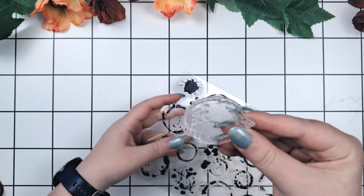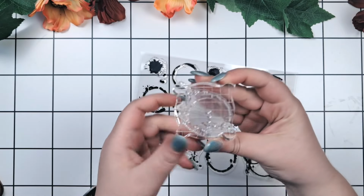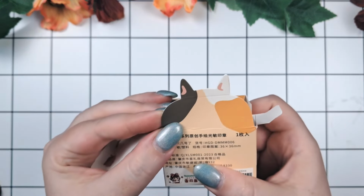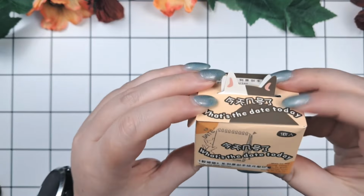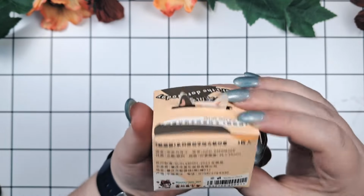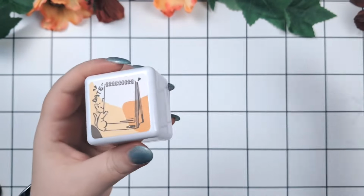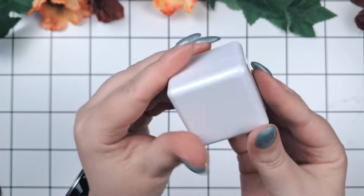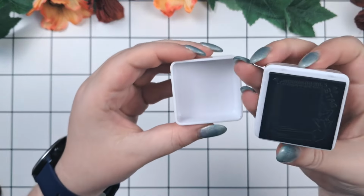They are best used with stamping blocks, so this is the little thing I am putting it on. And the last thing is this cut date stamp. There were few varieties available, but I just could not resist this one. Also, look at this packaging. Adorable. I feel like I have said adorable and cute so many times in this video. Anyway, I have no idea how this one works, but it does.